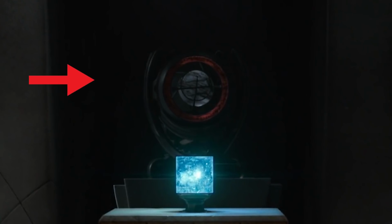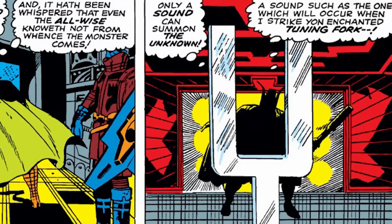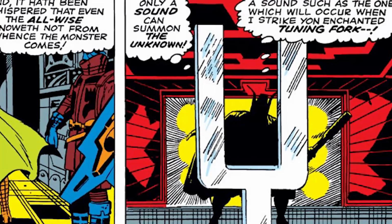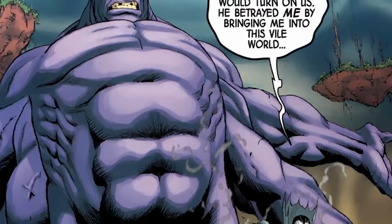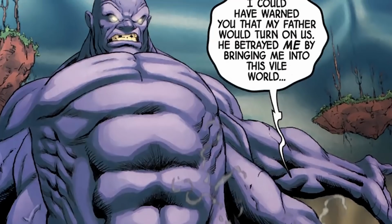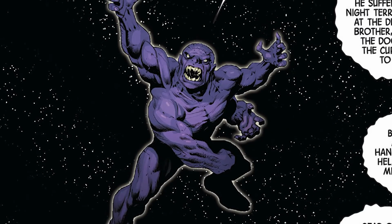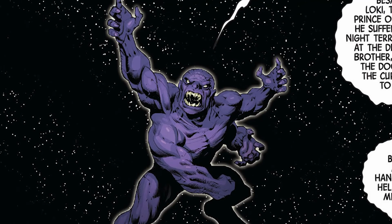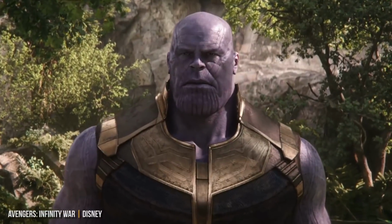The least important item in Odin's vault in the MCU is undoubtedly the tuning fork. Even in the comic books, it's a highly obscure item that's about as useful as it sounds, even though its name doesn't actually have really anything to do with its actual power. It's used to summon a being called the Lurking Unknown to Asgard. The Lurking Unknown is an extra-dimensional creature that feeds on the fear of other life forms. It's big and purple, and in that sense, not too dissimilar in appearance to Thanos.